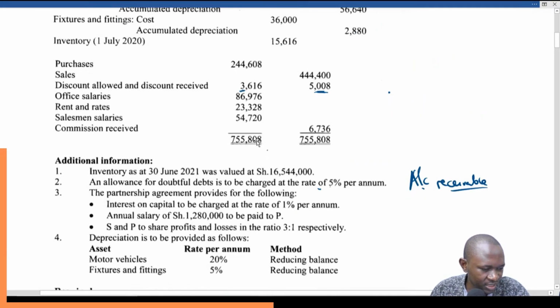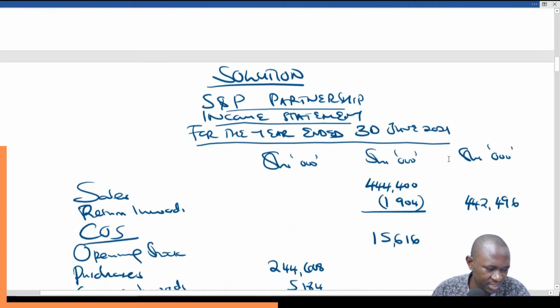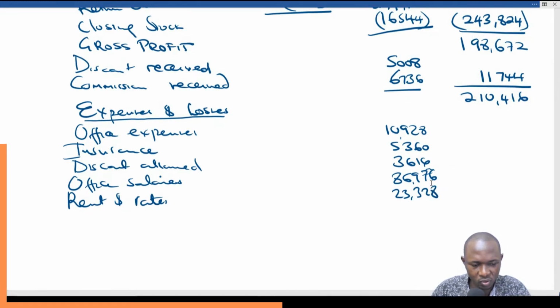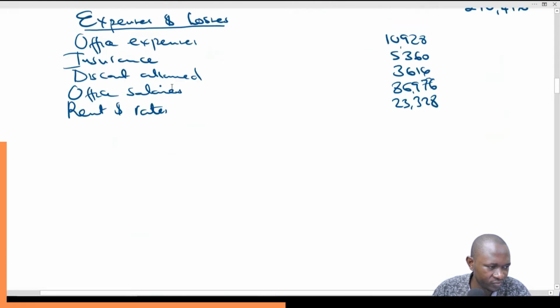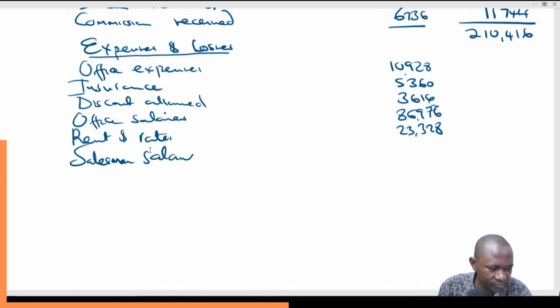Rent and rates 23,328. I'm checking if we have any additional information on all those things, and we don't have. So rent and rates 23,328. These figures are quite tricky, so you have to check to make sure that you are picking them the right way. 23,328. Salesman salaries 54,720. So salesman salaries. Sorry, salaries.